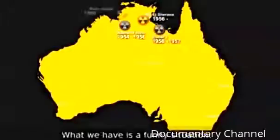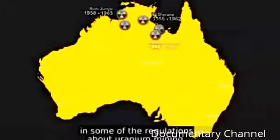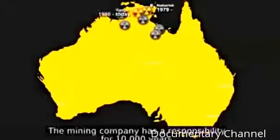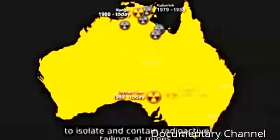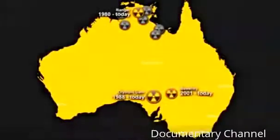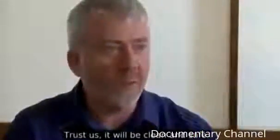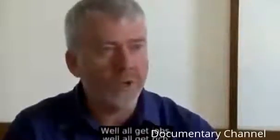And what we have is a funny situation. We have a legal requirement and a legal recognition in some of the authorities and guidelines and regulations about uranium mining that says the mining company has a responsibility for 10,000 years to isolate and contain radioactive tailings at mines. The mining industry says it'll all be okay. It'll all be good, trust us, it'll be clean and safe, we'll all get jobs, we'll all get rich.